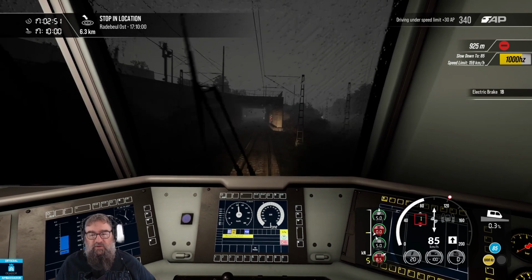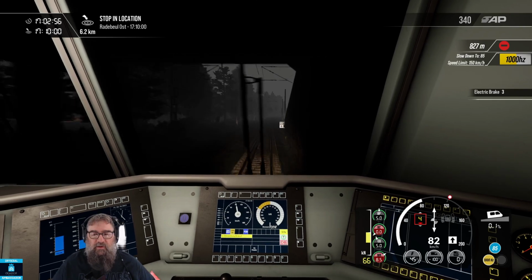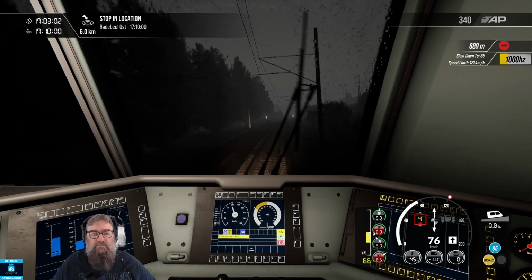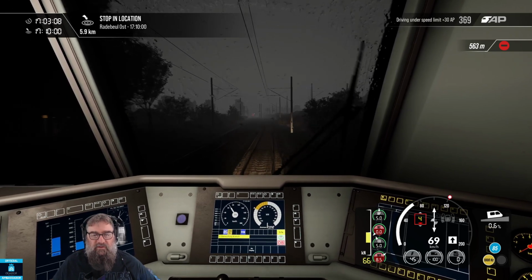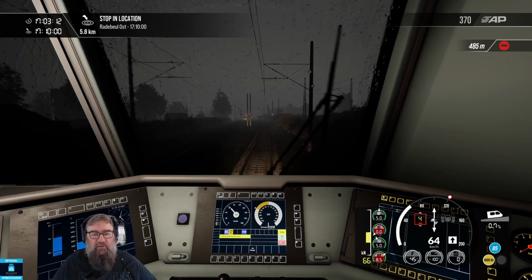Now we know there's a red signal coming up, so that's what a yellow one means, so why wouldn't you start slowing down? Now this is a preview build. You'll notice the lightning is very quiet. It does have sound, but you can't quite hear it. Hopefully that'll change in the release build.